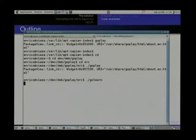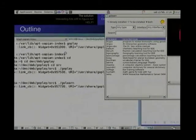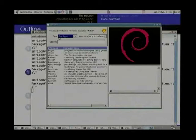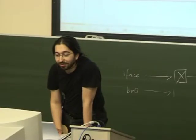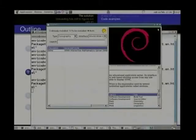Which can actually become, at your option, GoLearn, a new experimental feature, and you can choose what you want to learn: art, chemistry, geography. What user interface: World Wide Web, interactive mathematics server, mathematics for geography. It probably makes sense somehow.